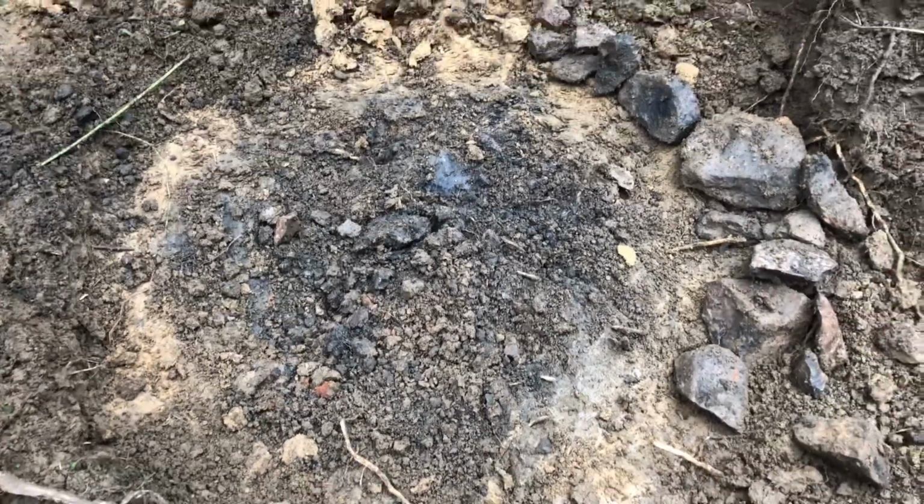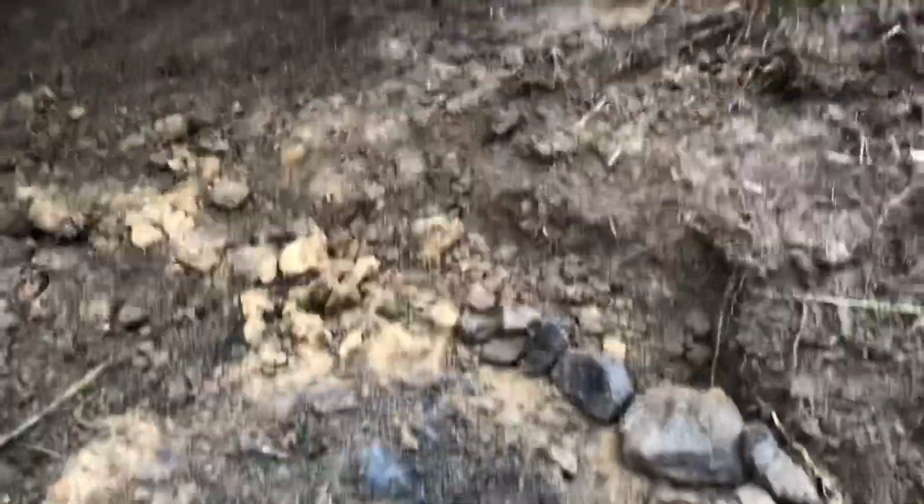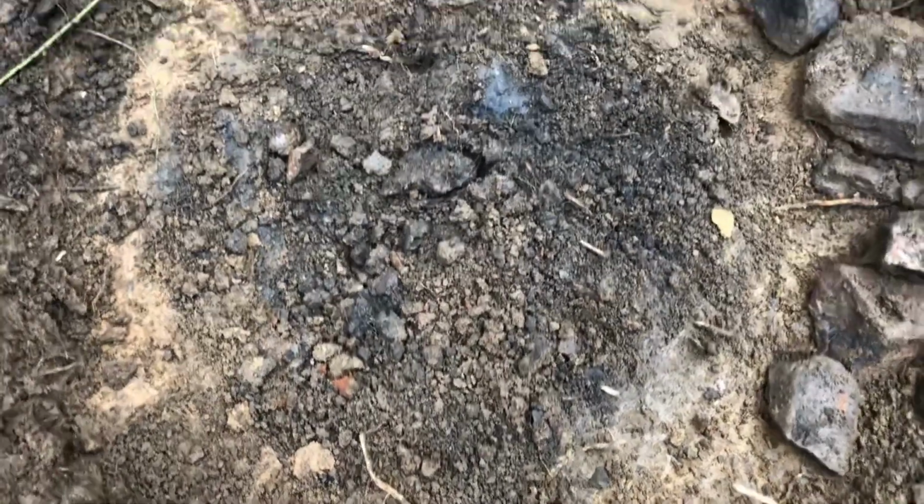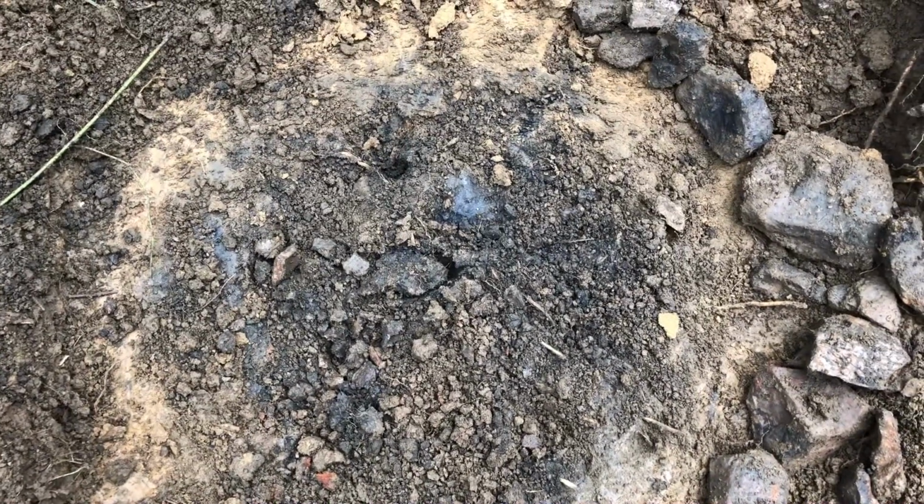And that's what's so cool about this. Here we sit, right where they sat, and you can just see that outline perfect.